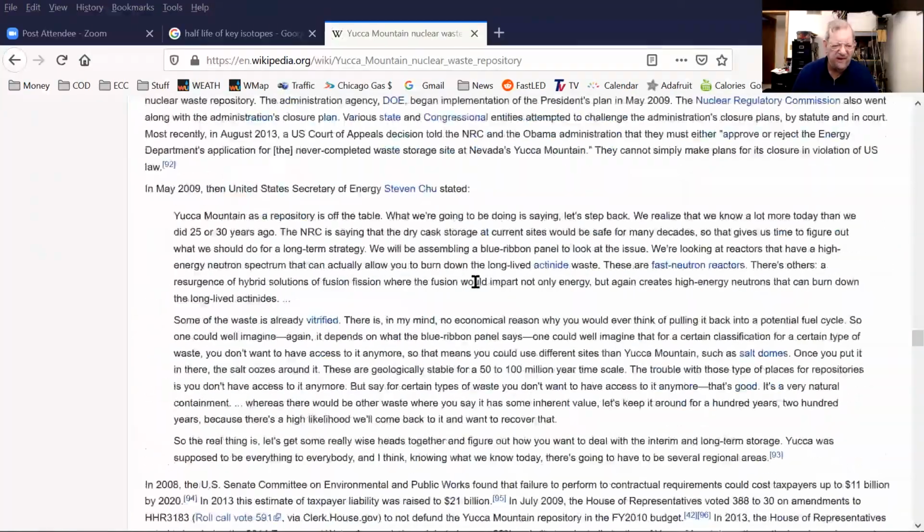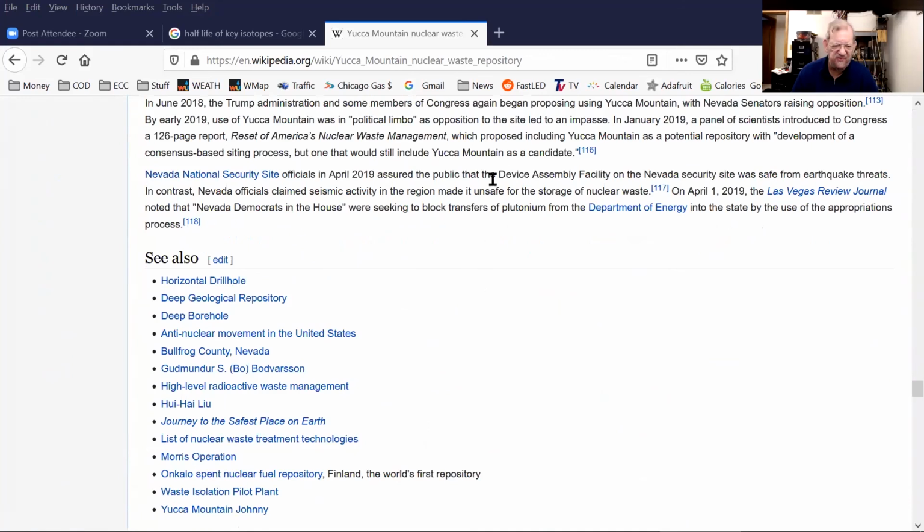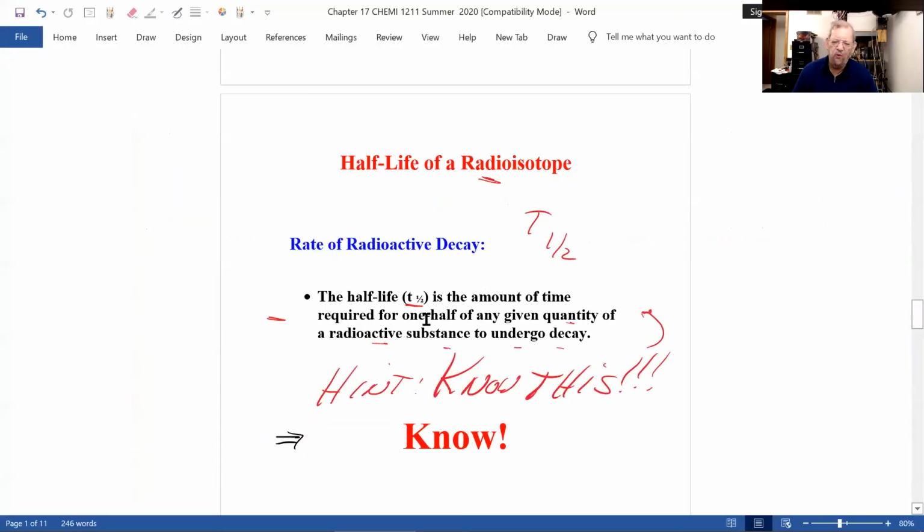I don't see here where they talk about the storage containers, but trust Dr. White, they messed up. Now, again, what's the half-life? The half-life is the amount of time it would take for half of the material to no longer be radioactive, undergo decay.